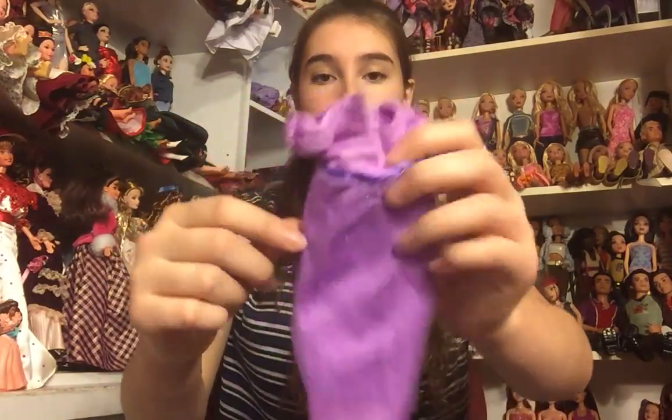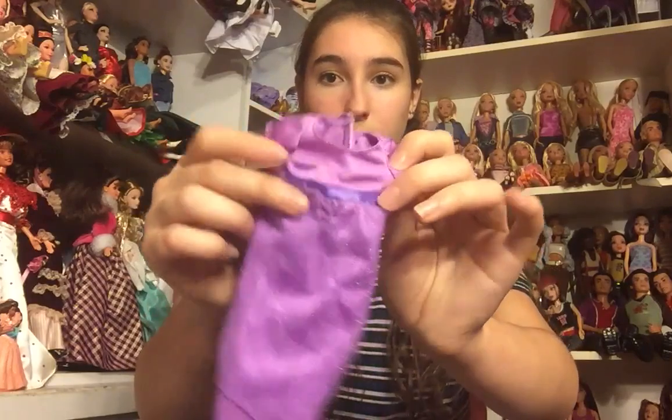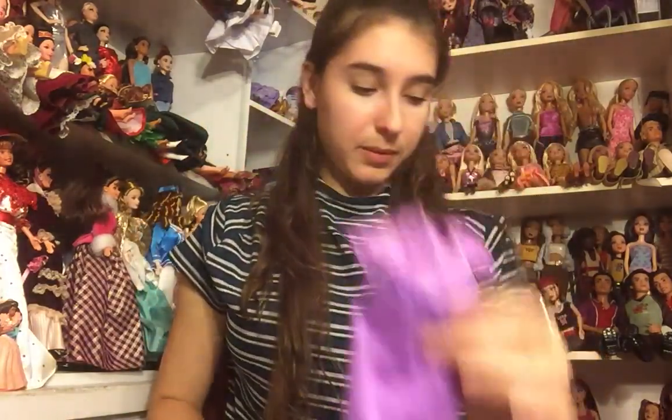There is this. Now, I think this probably belongs to one of those, I don't know what kind of dolls they are, but it looks like it would fit them perfectly. I don't quite know which one, but it looks like it probably belongs to one of them. It's a purple dress. And then we've got two more things in this bag.